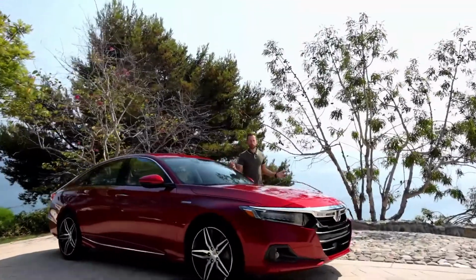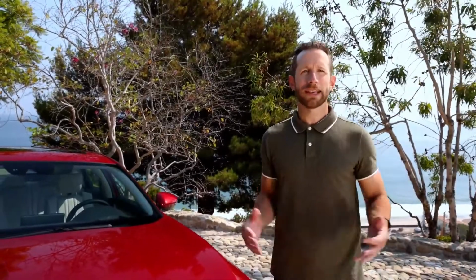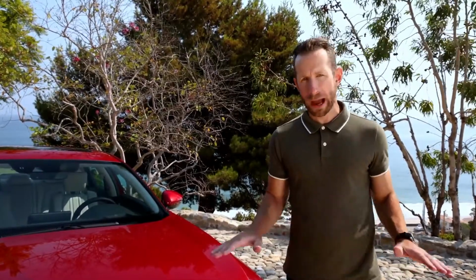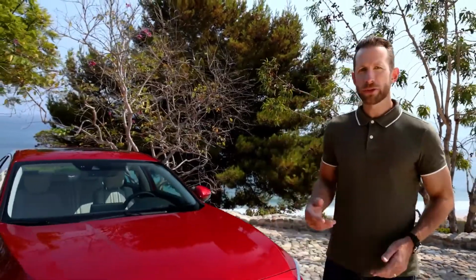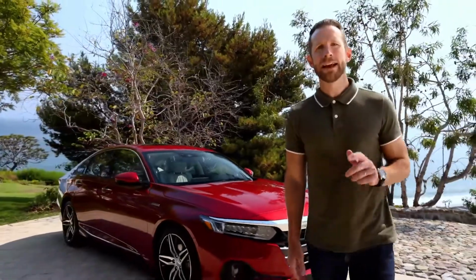So there you go. That's the 2021 Accord and especially the 2021 Accord Hybrid. As you can see, Accord remains top of class when it comes to style and technology and safety performance and of course just being fun to drive. And those values extend across the entire lineup to all the powertrains, including, of course, the hybrid. So it's easy to see with this year's refinements and updates that Honda really has made the best-in-class sedan even better.